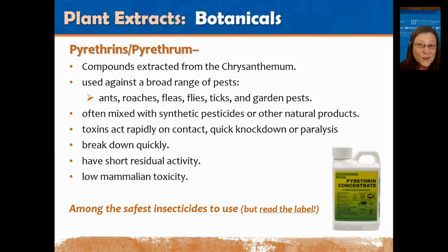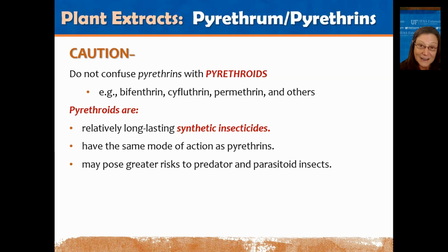And they do have a short residual activity, which, we thought about those other products, said they have no residual activity. Well, these have a little bit, very short. But they do have low mammalian toxicity as well. But having that short residual activity isn't bad. It's just a little bit different. But pyrethrins are among the safest of the insecticides to use. But again, you're always going to read the label to make sure you're using it safely and correctly.